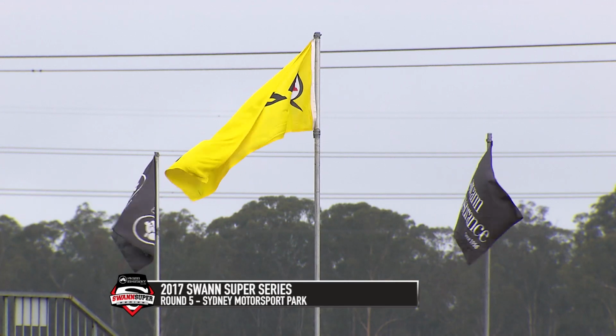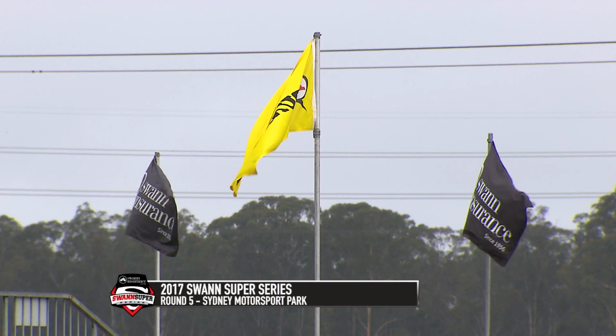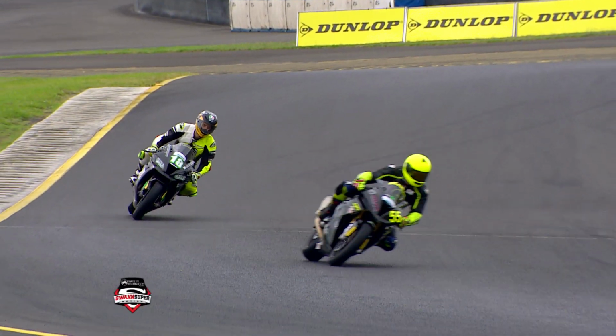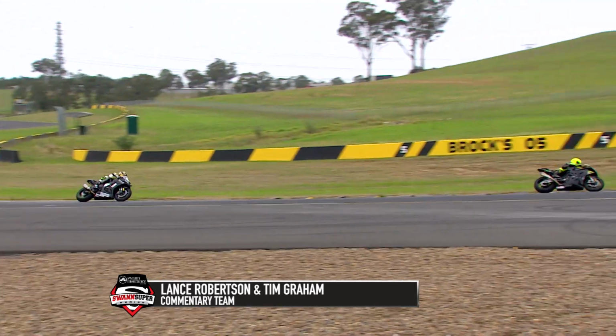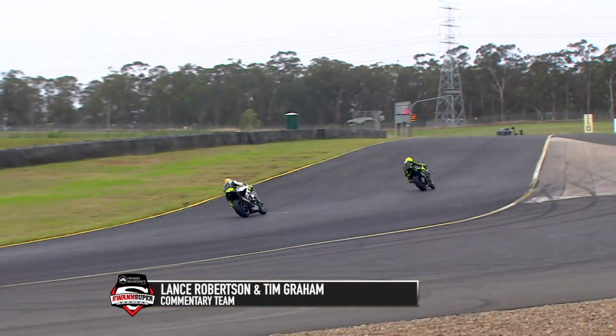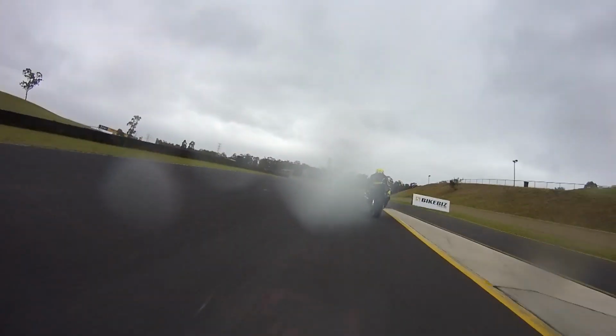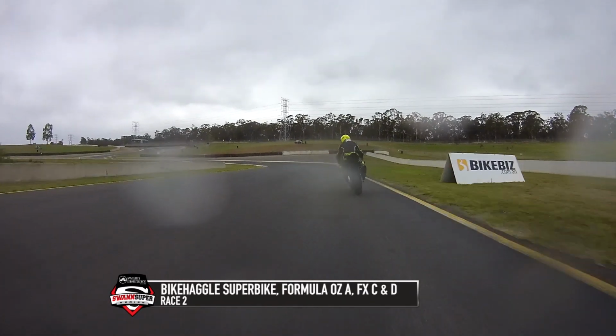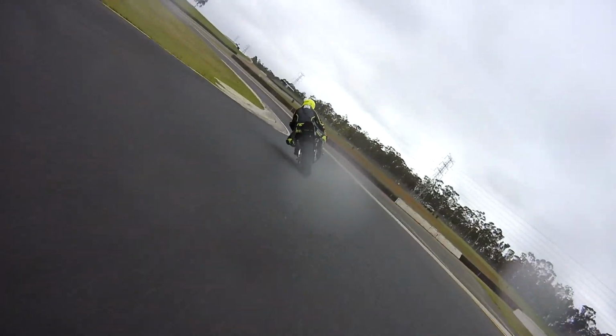Thanks for joining us here at Sydney Motorsport Park as we welcome you back to our Round 5 coverage of the Swann Super Series. Conditions have remained the same since our first race earlier today, and whilst the forecast for the rest of the day will see the showers ease off, it's certainly playing havoc for our riders in the bikehaggle.com.au Superbikes, who are on the track now in readiness for race 2.